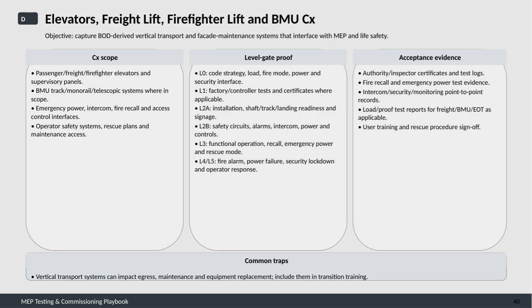The commissioning scope covers several critical elements: passenger, freight, and firefighter elevators along with their supervisory panels. BMU systems including tracks, monorails, and telescopic equipment if they fall within scope, emergency power supplies, intercom and fire recall systems, access control interfaces, as well as operator safety systems, rescue plans, and maintenance access provisions. Each of these has a vital role in ensuring safety and functionality. We verify thoroughness through a series of level gate proofs.